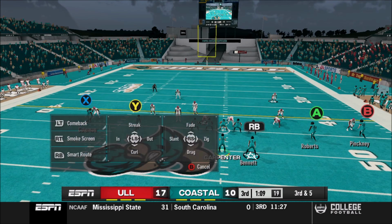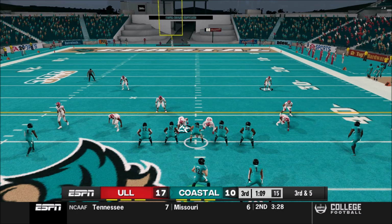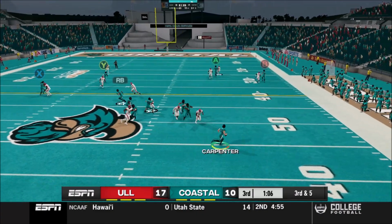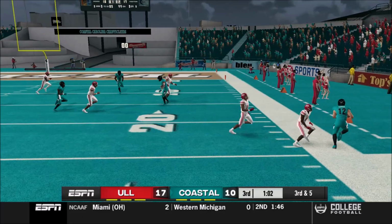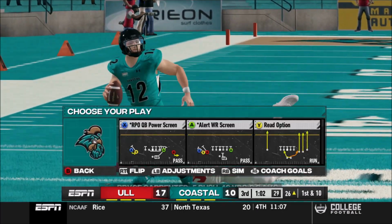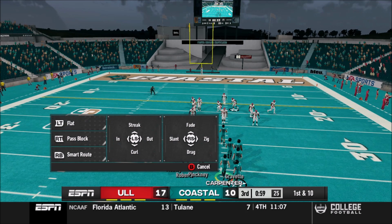Here we go. 180. One. Check, check. Thunder. Thunder. He's going to try and scramble. Quarterback's going to run it, and he's got room to work. Steps out of bounds. Right around the 26-yard line. From the 26-yard line, it's first down.